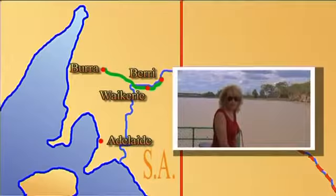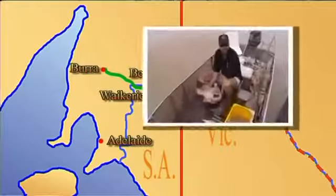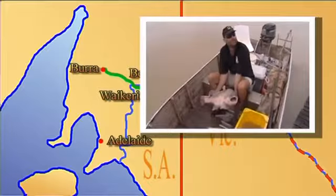We'll take a houseboat ride on the Murray River. We'll meet a third generation professional fisherman who knows where the Murray cod are. And meet some wild men at the Berry Rodeo.